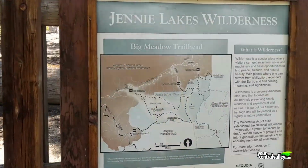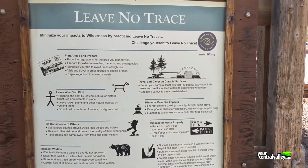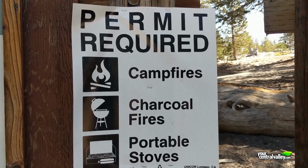Fox Meadow will put you at 2 miles from Weaver Lake, but we want to hike a little bit more. We decided to park at Big Meadows. We're about 3.5 miles from Weaver Lake, and we do have 1,200 feet in elevation to gain today. Because the mileage is manageable, this is going to be a great beginner backpacker trip.